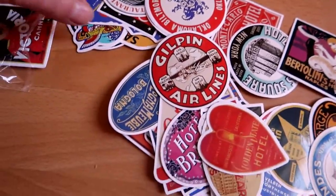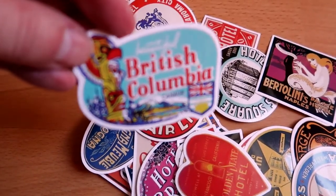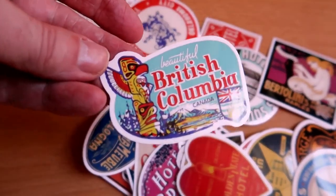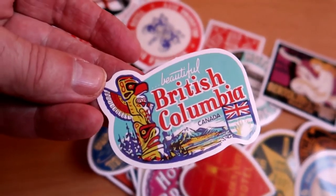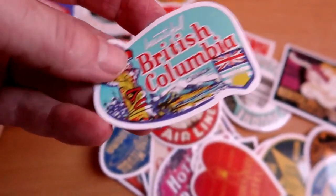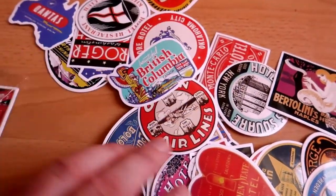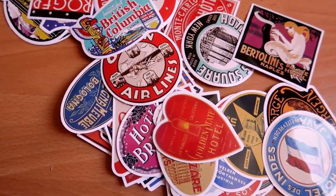There they are. Let's have a look at this one. British Columbia. You know when you go to a country and you get the stickers for your luggage and whatever? That's what these are. All the way from China. That's for a special reason, so I'm going to show you.